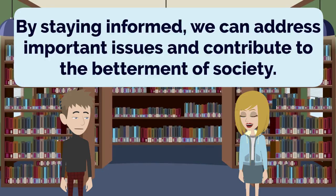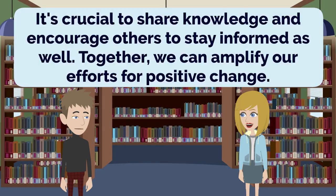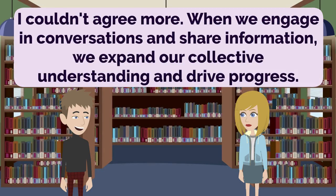By staying informed, we can address important issues and contribute to the betterment of society. Definitely. Awareness allows us to recognize challenges, identify solutions, and take action for meaningful impact. It's crucial to share knowledge and encourage others to stay informed as well. Together, we can amplify our efforts for positive change. I couldn't agree more. When we engage in conversations and share information, we expand our collective understanding and drive progress.